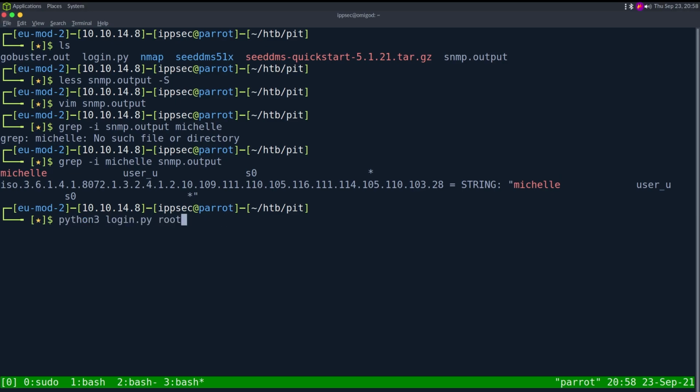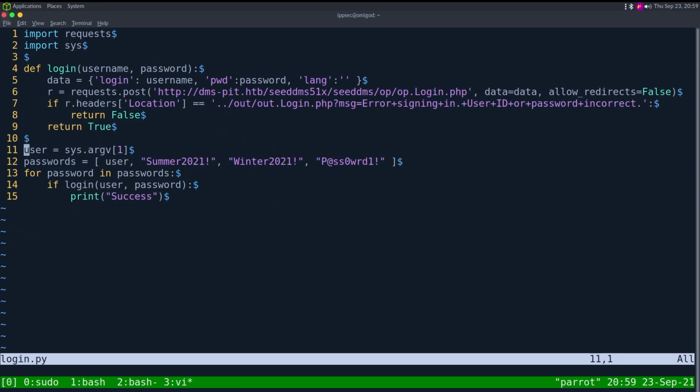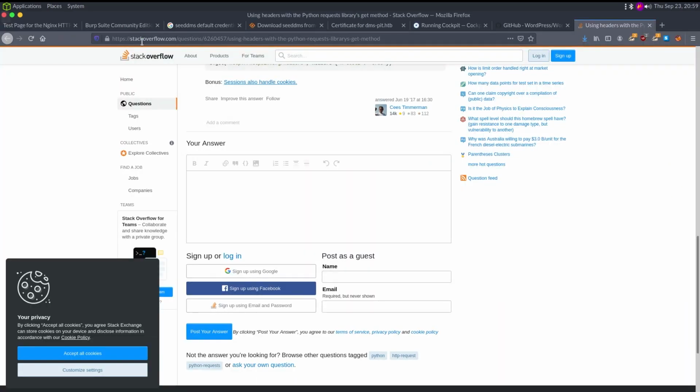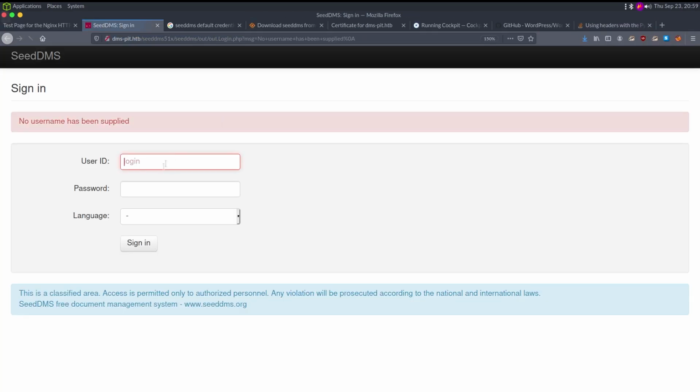So let's run the Python again with Michelle. And we get a success, but my bad coding doesn't tell me the password. Typical me. So let's print the password. So her password is one of these. Log in. And her password is Michelle. So we can try logging in with Michelle and see what this gets us.